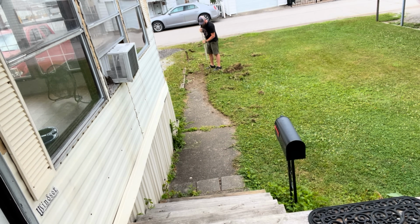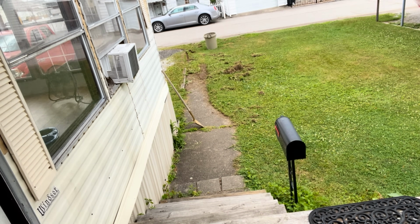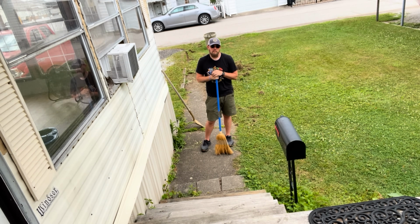And then you're going to see Jeremy, I think, go back over the, whatever you call it, the posts. Why can I not think of what they're called that hold the porch up? He got part of the trailer. He didn't really show that though because it wasn't really spectacular.